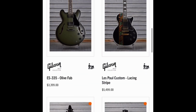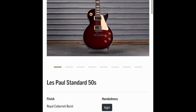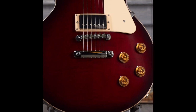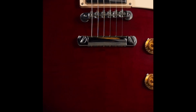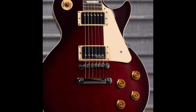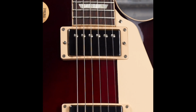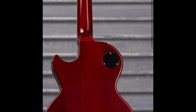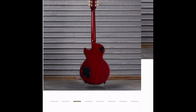Next, what do we got? We got 4 left. Les Paul Standard 50s Royal Cabernet Burst. This almost looks like that Rojo Burst with the gold knobs. It's got a nice top. Subtle. This is a dark finish again. The cream plastics. This works. I like this. I like that fretboard. It's very streaky. We got the red back. So they didn't burst the back. It's kind of a shame. It would have been nice to see that. It's a nice dark back. Dark red back, I should say.